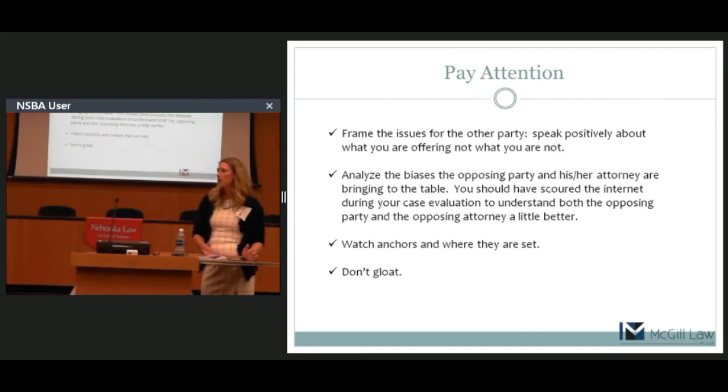Analyze the biases that are coming into the negotiation room or that are on the other side. You should have already done your ground research and found out this person's social media posts. Maybe they've got a criminal background. Try to understand this person a little better, and that should be utilized in your strategy and how you negotiate with them.